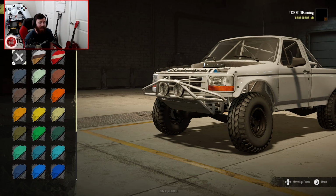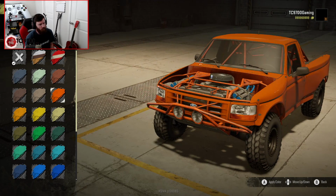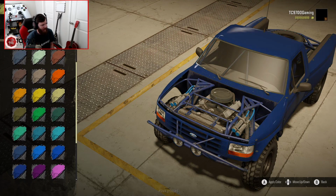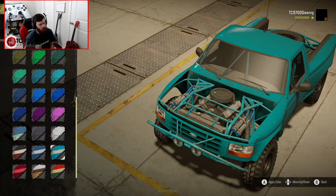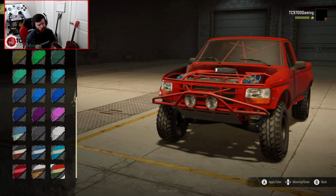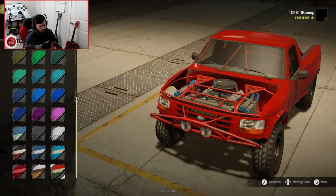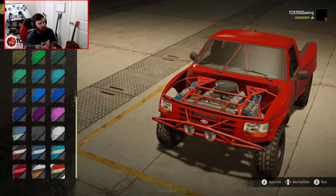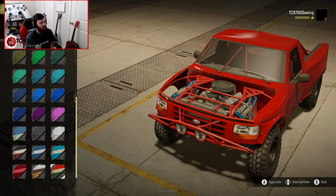Now, in the paint department, we have quite a good variety of color options, and one of the cool things is that the cage and the springs on the coilovers actually change color when you change the color of the truck. And I personally think this truck looks amazing in red. I think it looks absolutely wonderful in red, and so that's what we're going to run it in. There's something about this truck in red that really accents all the features.